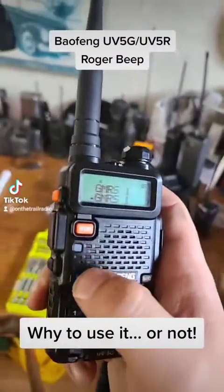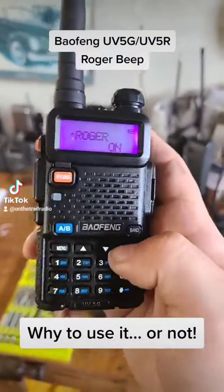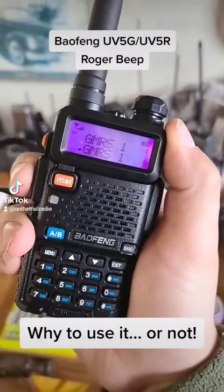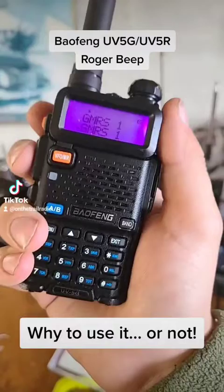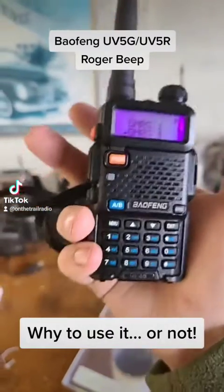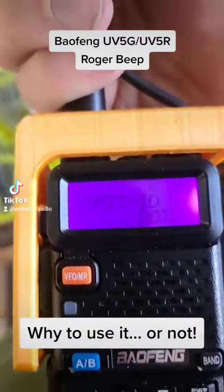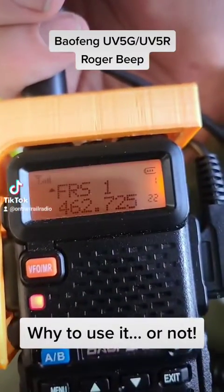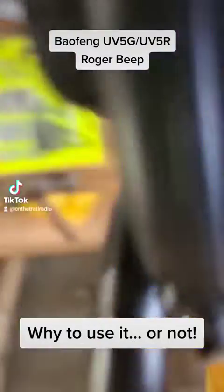It has a nice textile sound, such as if I was to switch it on, it would make this noise, as opposed to the normal, which is boring. And when paired with the PTT ID, they'll know you're a serious radio user. Let's just hear it one more time, but louder.